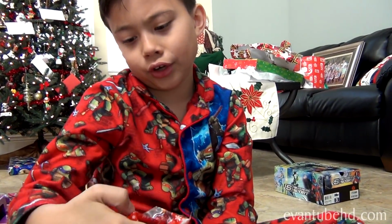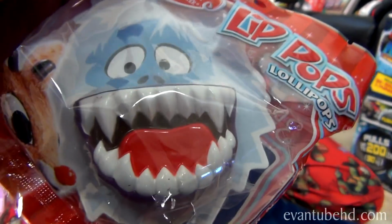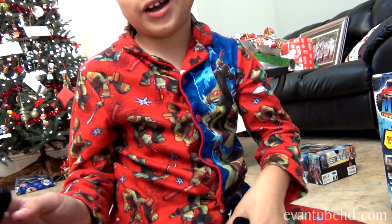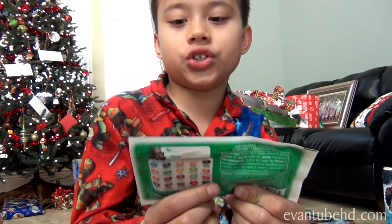Also got a Rudolph the Red Nose Reindeer Lip Pops Lollipops. You stick the lollipop part in your mouth here, and then you have teeth. You're gonna need it because if you eat this, your teeth are gonna fall out. And I also have Cars Jelly Bellies.